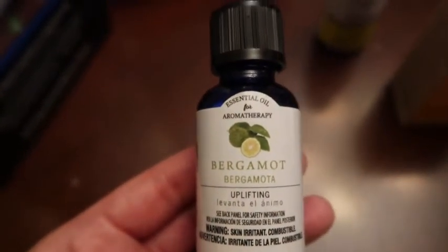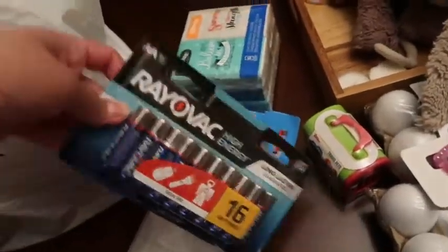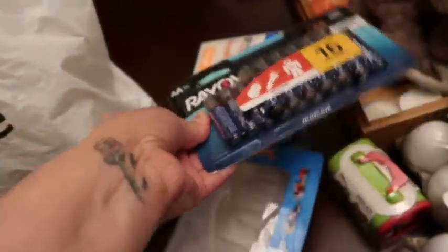And this is bergamot, says uplifting, so I'm gonna try those tonight. I'm really excited because I really like the way those smelled. So if you guys know anything about, I guess, are they essential oils or whatever and all this, let me know down below. Got a pack of some Kleenex, some batteries for our little egg decorating machine we got the other day.